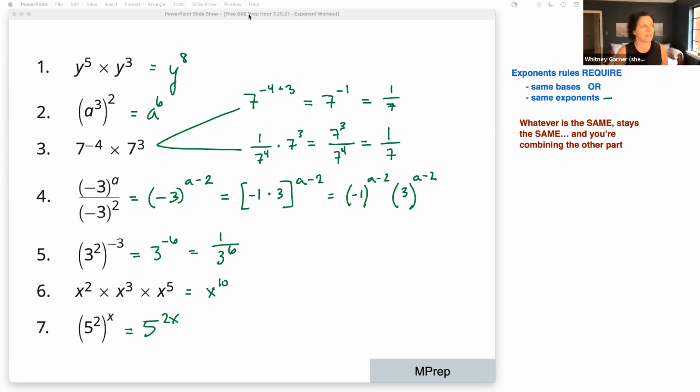Oh, and a great comment privately in the chat window was, I got them all right, but I wrote the last one as 25 to the x. That's fine. That's not wrong at all. That's perfectly acceptable. It's going to depend on maybe what my answer choices look like, or what my next step in my computation might be. Like maybe I really need that base of a 5 to cancel out with some other things. Or maybe, and we'll see this shortly, I'm in a QC problem and I'm trying to make the two sides look the same. And so it might be fine to turn both sides into something with 25 or with 5. But yeah, this is perfect. There's nothing wrong with 25 to the x power. That's exactly right.